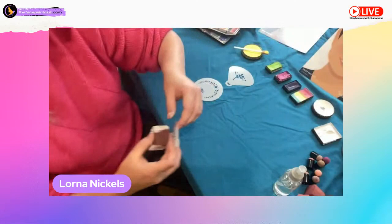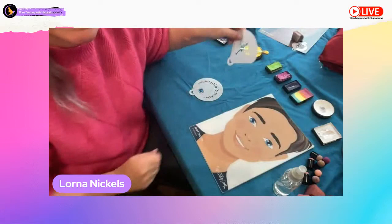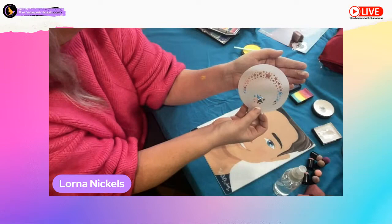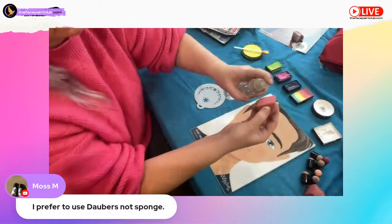So today I've got these two stencils. So the fairy, I don't know whether you can see that, and a star. And I thought it'd be nice to do a fairy crown. So the first thing I will do is load up a sponge to do the background color.